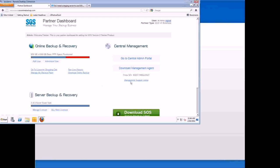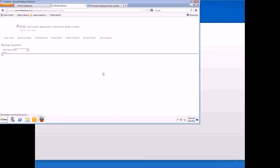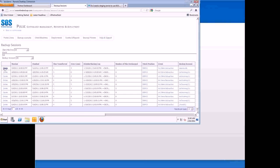We have our central management console links from here, so we'd open this up and we could see where the backups are or where we've installed our management agent and on what machines, so you get some basic troubleshooting information just from this, so that's nice. And then it even gives you more detailed information as far as what's happening on the backup sessions. So you get backup session details, how many files transferred, how many files didn't transfer. You hit details, and it shows you a little more information as a log excerpt. So it's a nice system that just really plugs you into what's happening with your backups.